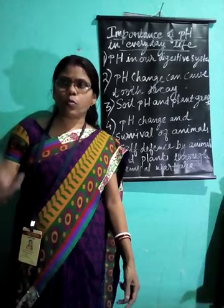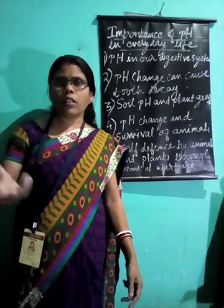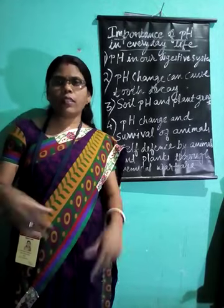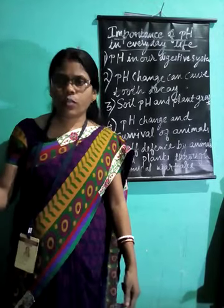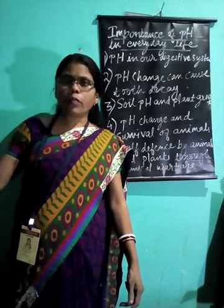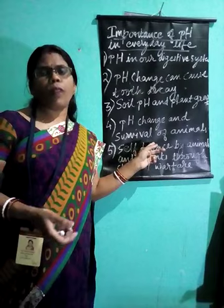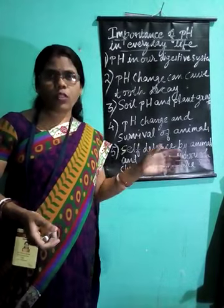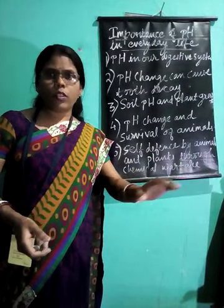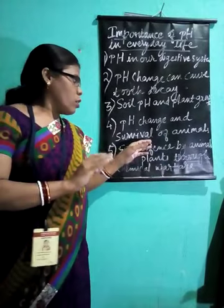When it becomes more acidic, you need to put some base, that is again calcium oxide or slaked lime. You need to put that, and it will neutralize the acid which is present, and it will become proper for the growth of fishes or the animals and aquatic plants, because they also need almost neutral or very slightly basic water.